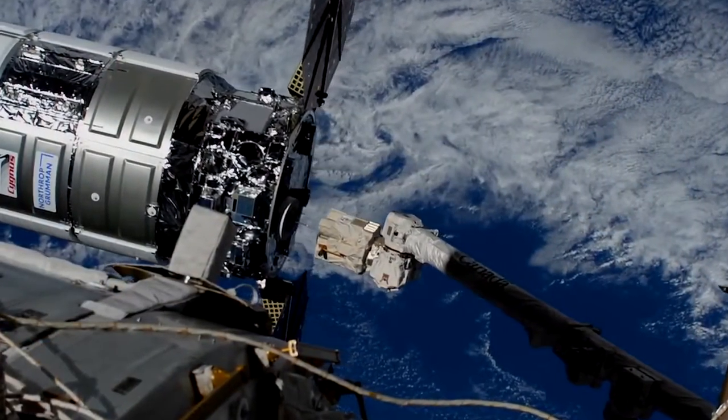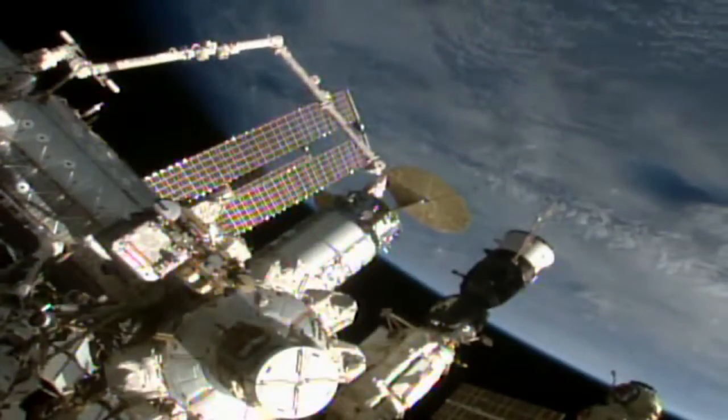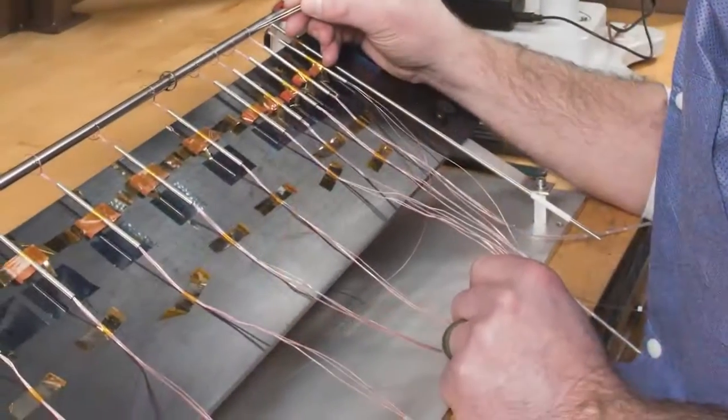NASA's Megan McArthur used the Canadarm2 to reach out and capture the spacecraft prior to ground teams installing it to the station's Unity module, where it will remain for about 3 months. Over 2,300 pounds of science and research have now arrived at the space station. Here's what's on the horizon.